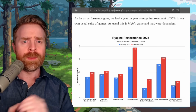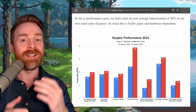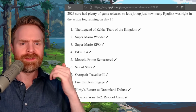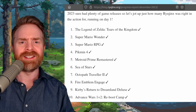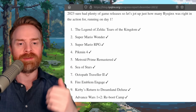And as for performance improvements, 2023 was a massive year for Ryujinx. Although this is largely hardware dependent, they saw an average FPS increase of about 36% overall. And to cap things off, here's the list of games that were running day one in Ryujinx, and it's a pretty heavy-hitting list. I mean, we've got The Legend of Zelda Tears of the Kingdom, Super Mario Wonder, Super Mario RPG, Pikmin 4, and more.